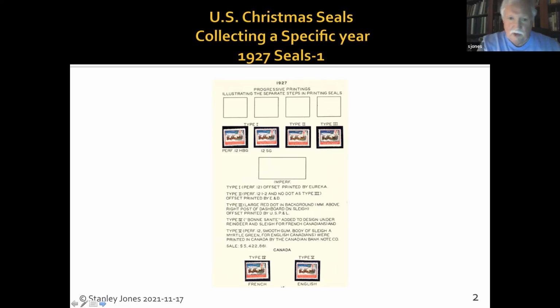1927. 1927 is significant because it's the first year that Canada borrowed our Christmas seal and borrowed the design and issued their own double-barred Cross of Lorraine seals, Christmas seals. They had been issuing Red Cross seals before. And they're the French and English. Well, you can't have the seals printed with only one language. That can't be in Canada. So you have another one that's Bonne Santé, and that's Merry Christmas in French. Go ahead, Paul.